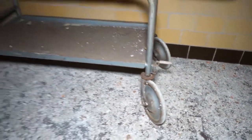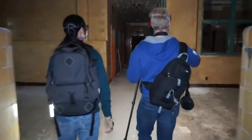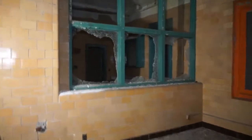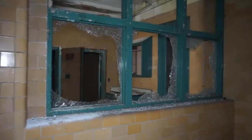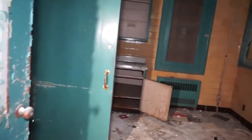Super unique. This hallway looks pretty ominous, don't you think? Oh, you were just saying how you were surprised it wasn't broken. It's still relatively unvandalized, but this one's fine. When I went here, I don't remember there being any broken glass. I mean, this glass isn't. Majority intact. Yeah, it just takes one group to come in here and do that. A bunch of assholes. Yeah.